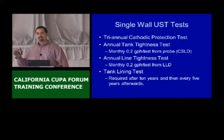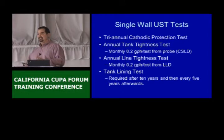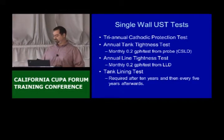And again, another one is if you have a single wall tank, you do need to have a lining test. And if you haven't done it yet, since it was 10 years ago, you are now in violation. If you had it done since 10 years, you have 5 years from your 10-year spot to get it done now, every 5 years. And of course, that will require another permit.